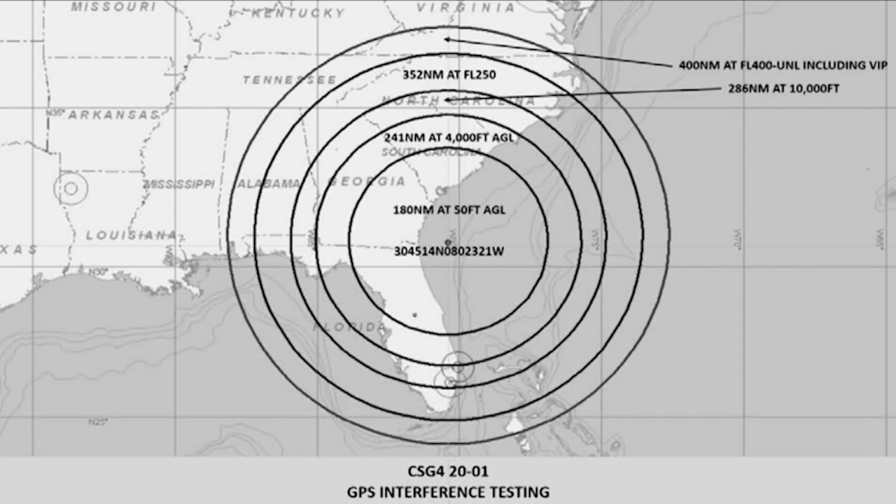Navigation guidance, ADSB, and other services associated with GPS could be affected for up to 400 nautical miles at flight level 400, down to a radius of about 180 nautical miles at 50 feet above the ground. Now, if you find that jamming is causing a safety of flight issue, you can tell air traffic control, stop buzzer. ATC will tell the military to knock it off.